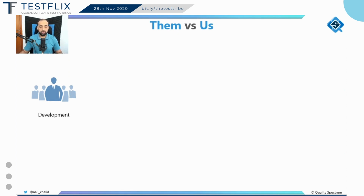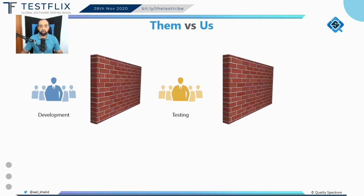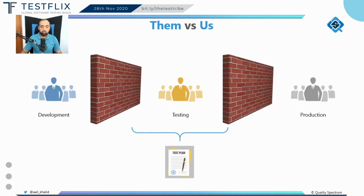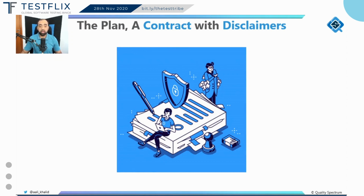Typically, the way we design test strategies in the traditional world, development, when they've done their work, throws it over the wall to us, and then we do our testing bit and we throw it over the wall into production. In the meanwhile, we have a lot of work to do as testers, and I think we all agree on that. It's just to safeguard our responsibilities. We develop this test strategy which says these are my boundaries and I'm going to work within these boundaries, and outside these boundaries I don't want to be disturbed, and we are not taking responsibility, right? So it becomes a disclaimer.